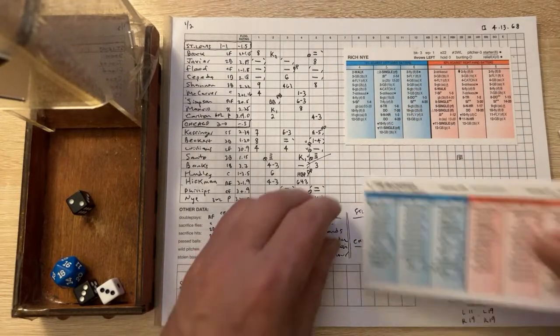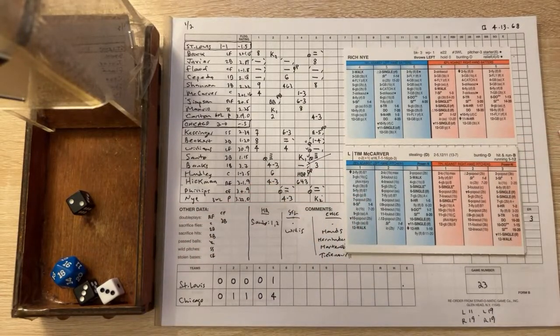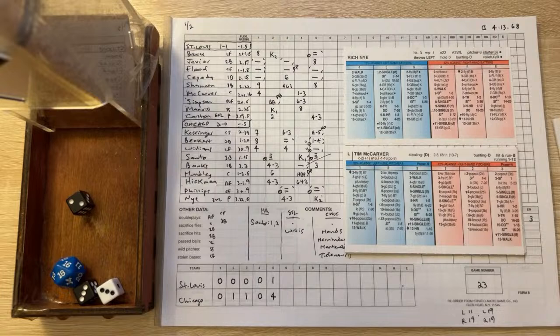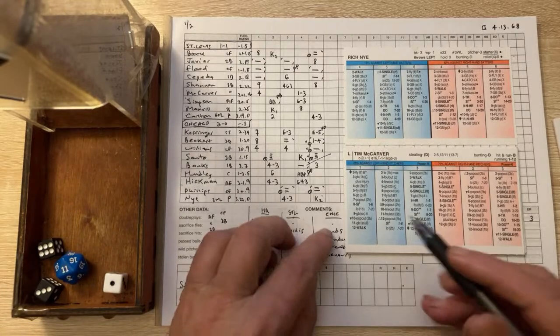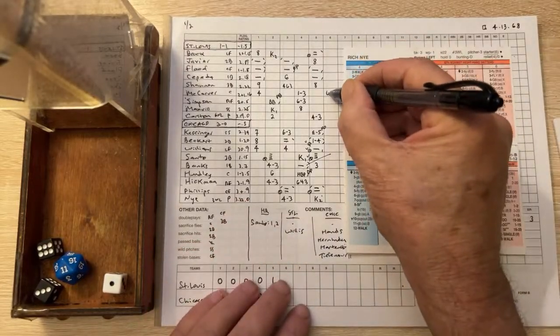Top of the 6th, Tim McCarver to lead it off. This will be lefty-lefty. Okay, here's McCarver now, facing Nye. And the pitch, 1-9, left-handed, grounds it to short. For Kessinger, he throws to Banks, 1 out.